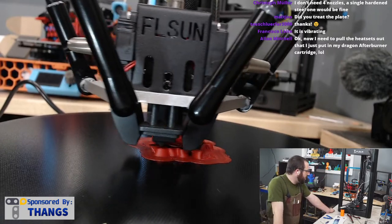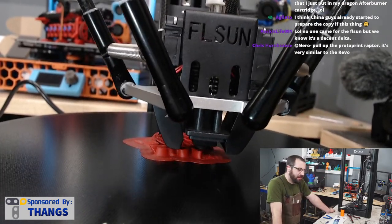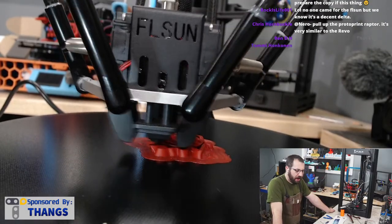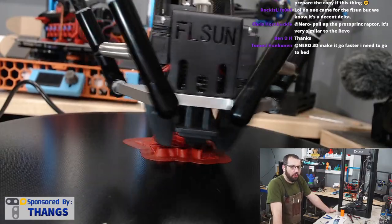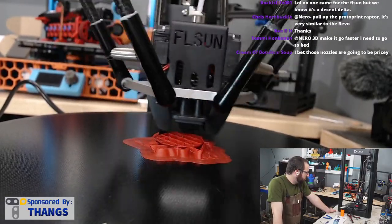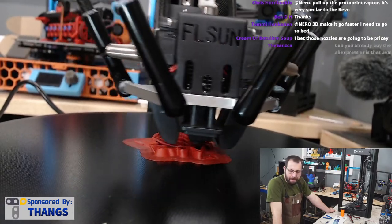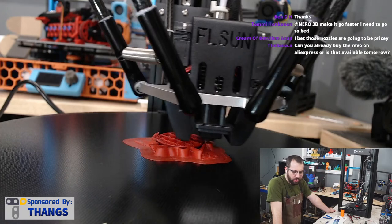So Christopher, here's the thing. When you can change the nozzles that easily, a lot of people found, speaking to people in the beta and whatnot, they're changing the nozzles a lot more because you can change them so easily. It just makes it so much simpler. Make it go faster. You need to go to bed. It's like 4 PM, guys.